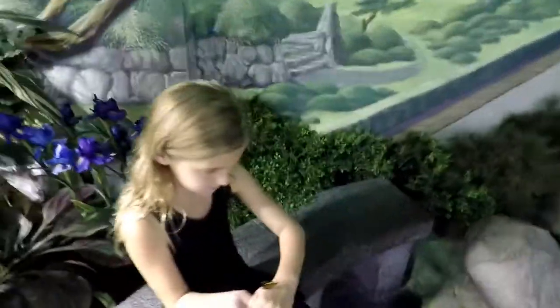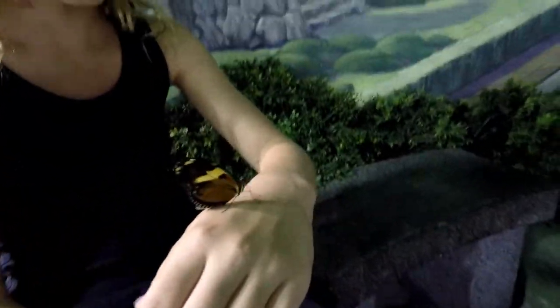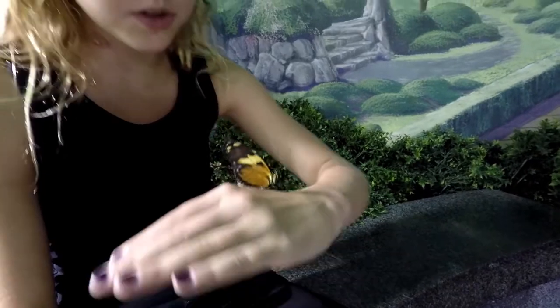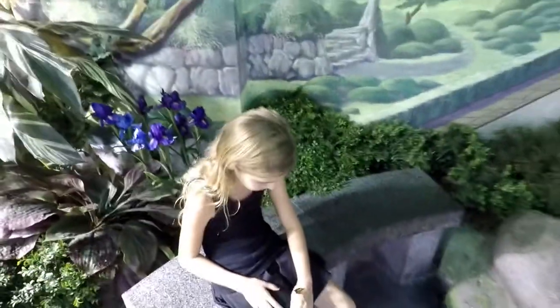Don't touch him. Oh, I think that's a monarch too, huh? Well, congratulations for having a butterfly land on you. Thank goodness a butterfly landed on Elise. All right, that was the butterfly exhibit.